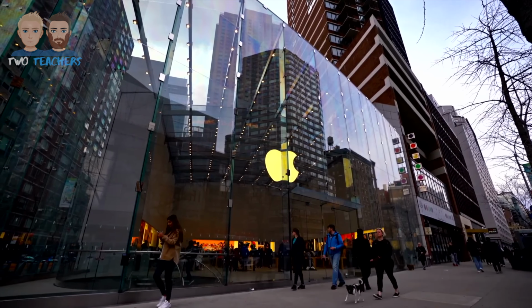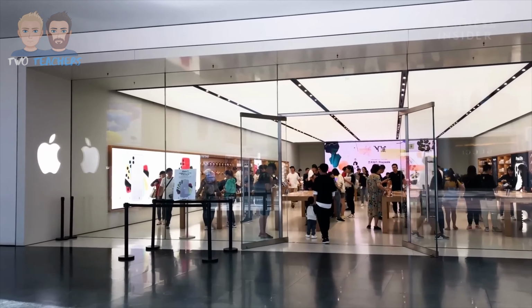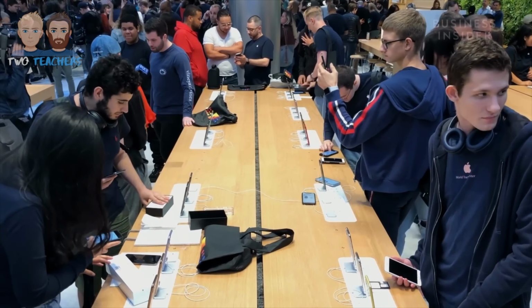Just imagine if every iPhone was custom made using job production instead of mass production. It's likely to cost both you and Apple much more money and take a lot longer to produce each iPhone. That's why companies such as Apple that produce high demand standardized products utilize mass production.